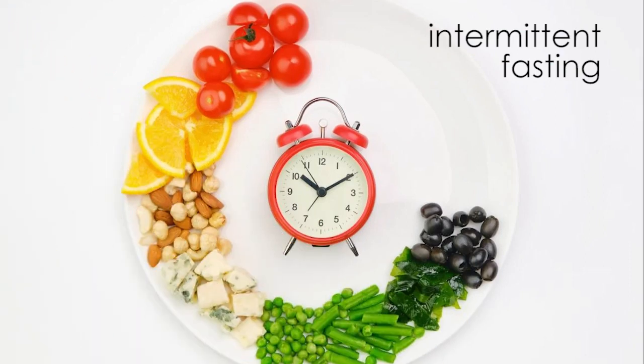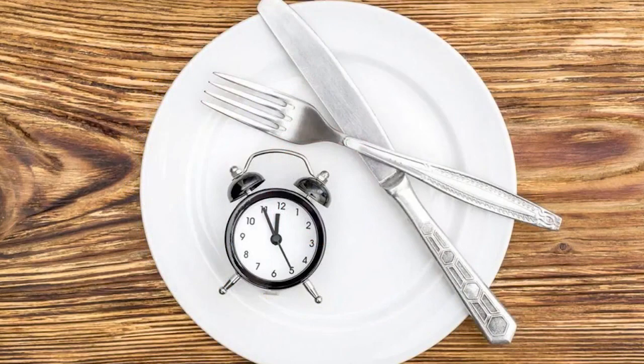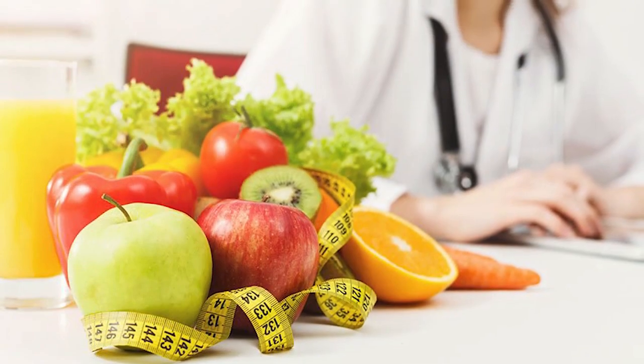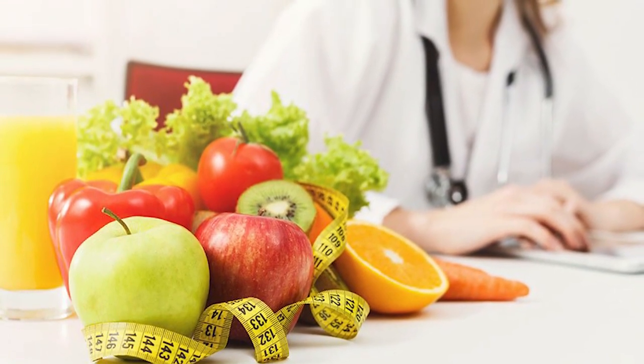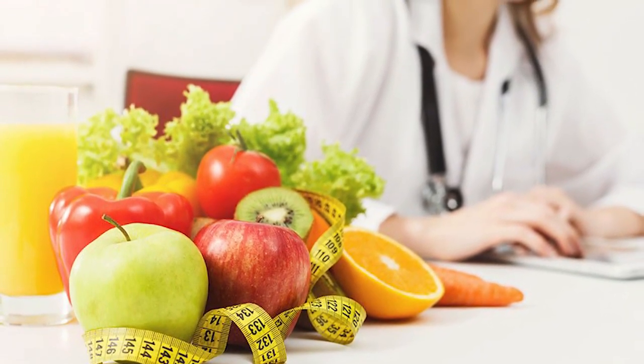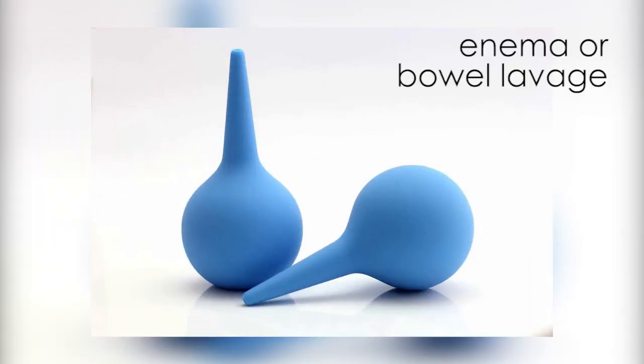You can practice intermittent fasting, which consists of not eating for at least 16 hours, or complete fasting for a day, which can be practiced, for example, on the weekend. In intermittent fasting and complete fasting, only water is drunk, but a doctor or nutritionist should be consulted before putting it into practice. Other techniques that can be used are enemas or bowel lavages. We leave some links in the video description for more details.